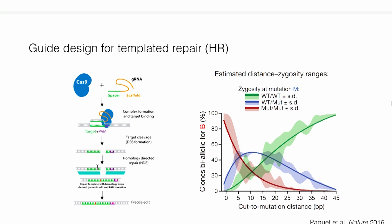So for this, the guide design can be a little bit different because depending on whether or not you want the edits to be monoallelic or biallelic, the choice in terms of where you want to make the break relative to the insertion is very important. So here, if you want to get a biallelic edit, then it's important to make the break as close as possible to the intended insertion. Whereas if you just want to get one of the two alleles edited, then there's some optimal distance that you can pick, in this particular case, 10 base pairs to make the editing most efficient.